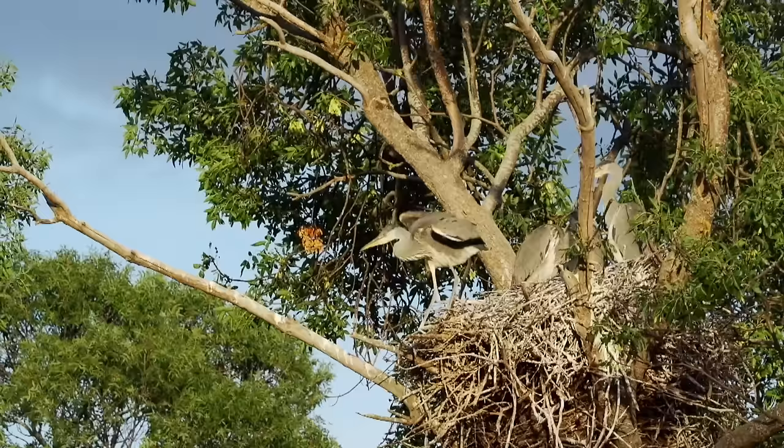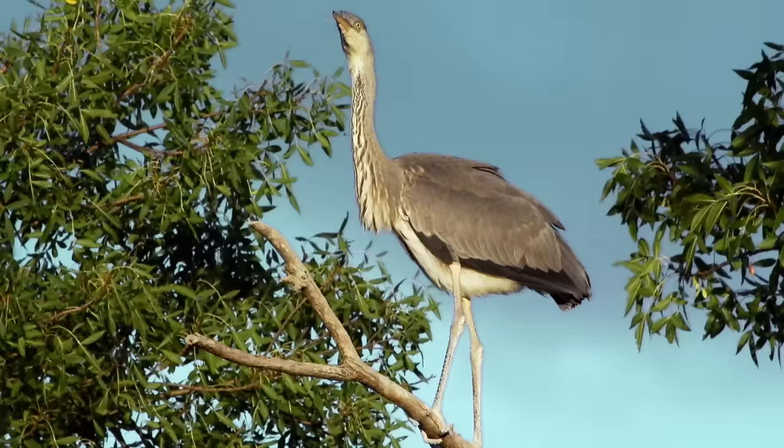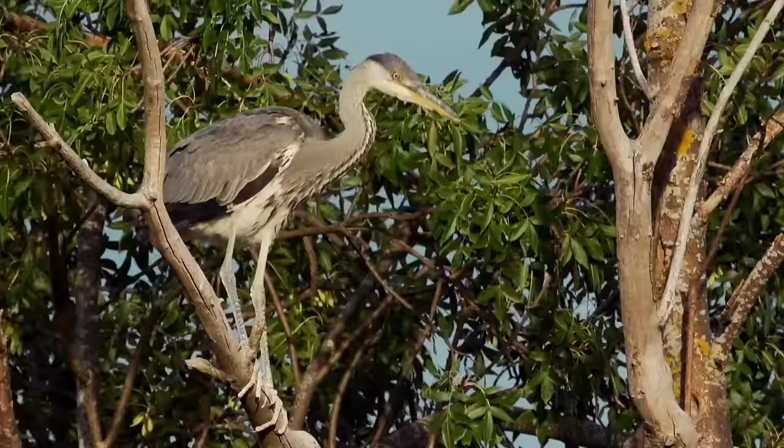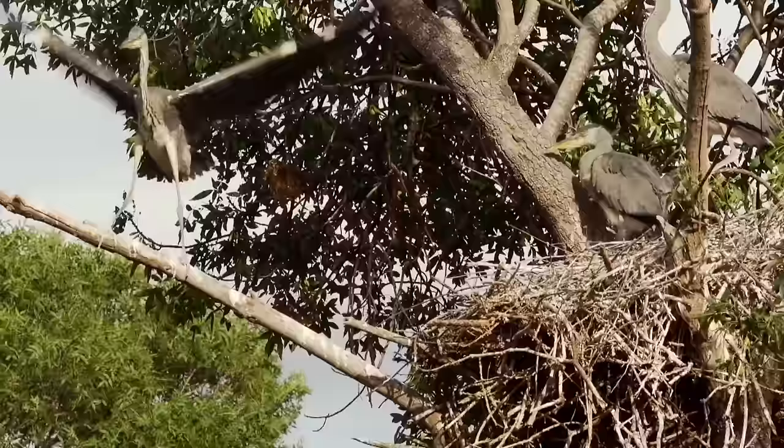Since they are large birds equipped with powerful beaks, adult gray herons have few predators. But their eggs and chicks are very vulnerable, so their parents don't tend to leave the nest unguarded. Only when the chicks are quite large do they dare to leave them unattended. Plus, with five hungry mouths to feed, both parents have to spend their time constantly looking for food.